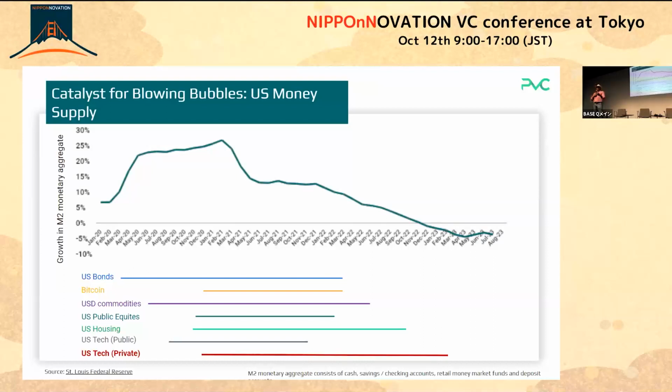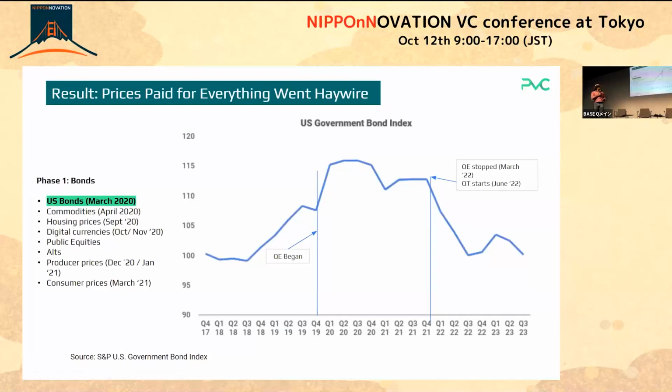So how have all these markets reacted? I'll go through a couple of these markets just to show how they've risen and fallen during this period. This is a US bond index. They were phase one of the bubble. The blue line shows that as soon as that money supply flood started, bond prices shot up. They stayed elevated for about 2 years. They began to go down in Q1 of 2022 when the tightening happened. That's the bond market.